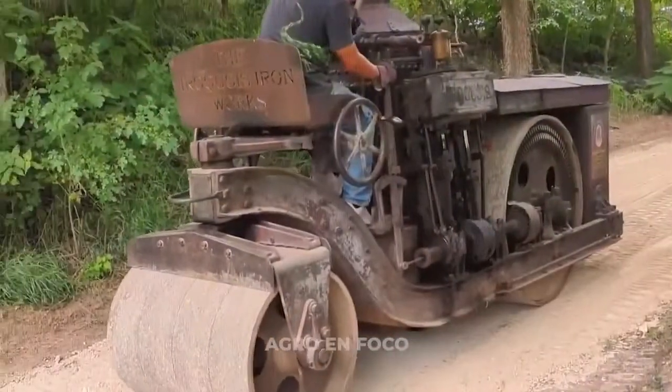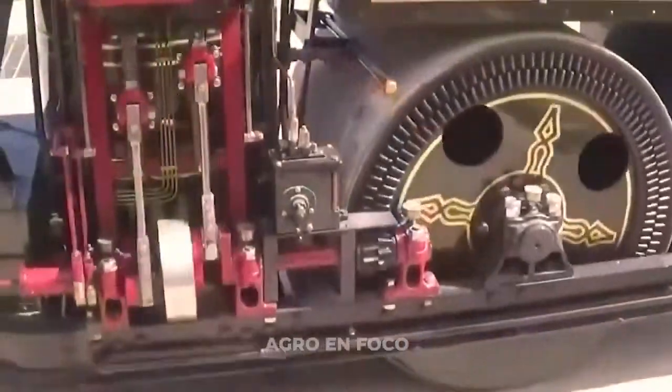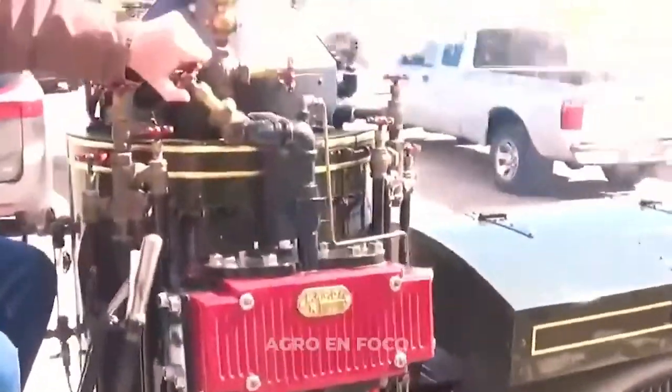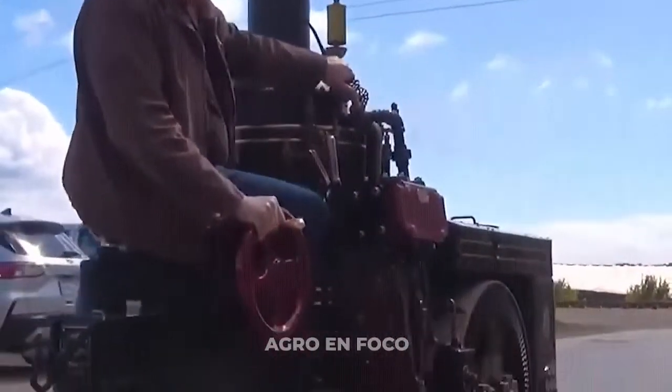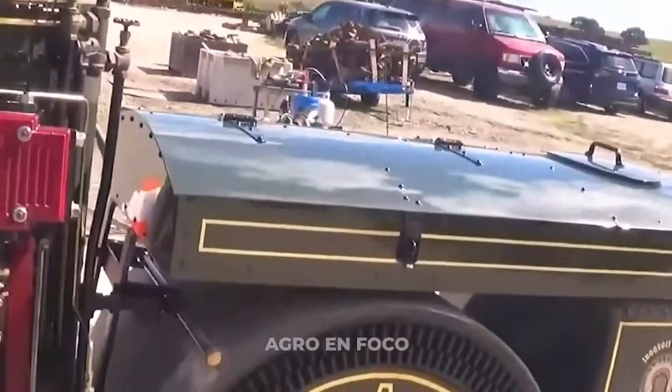As technology advanced, internal combustion engines emerged as a more practical and economical alternative, sealing the fate of steamrollers. Another interesting fact is that one model was recently sold in Blackburn, Missouri for US $45,000, a proof of the historical and collectible value of these machines.